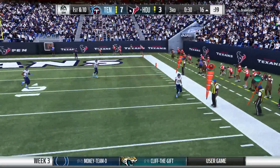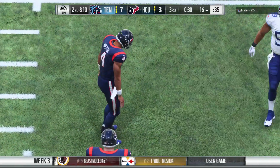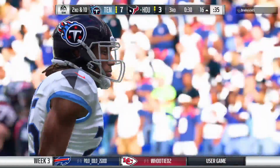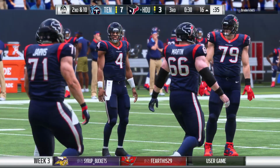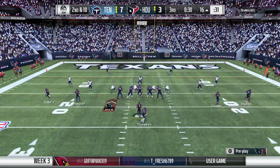Watson, a hit as he throws there, incomplete. Pressure, and that's certainly going to be a key to this game going forward. That time, they were able to get in there and influence the throw. And remember, quarterbacks got to get rid of it. They don't have the Tucker rule that they can fall back on anymore. So now 2nd and 10 after the incompletion on first down.